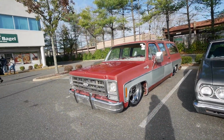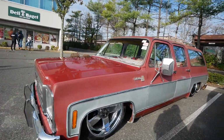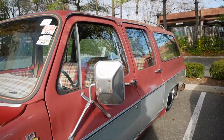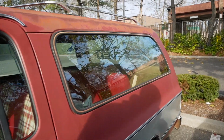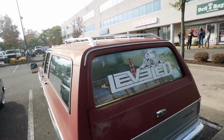I love this truck. It's like a school bus. It's awesome. Look at the Rams. Every little thing is slammed over here. I love how many seats the cars used to have back in the day.